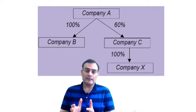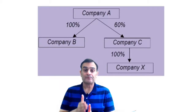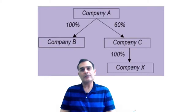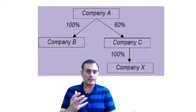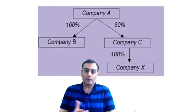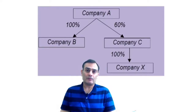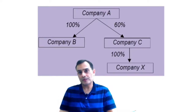Now, assuming in this particular case that C is not a listed company, C is not in the process of getting listed, and A is presenting consolidated financial statements by virtue of Ind AS 110, the only condition we need to meet is that C needs to get an NOC. I'm putting it as NOC for convenience, a no objection certificate from that 40% stakeholder. I think we all know this. And I want to show you something more interesting in this case.